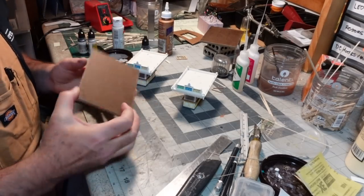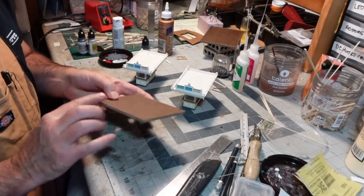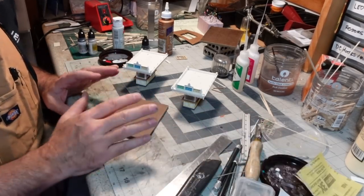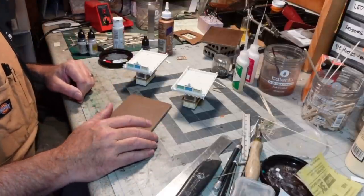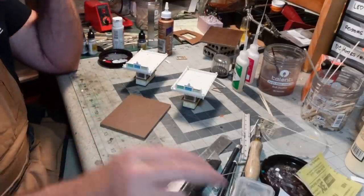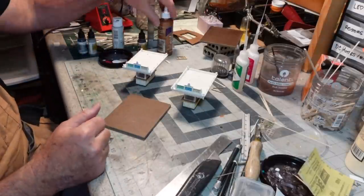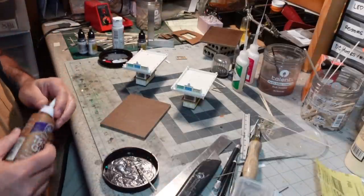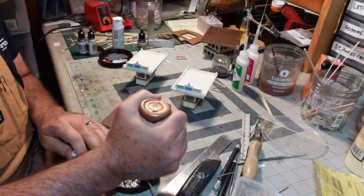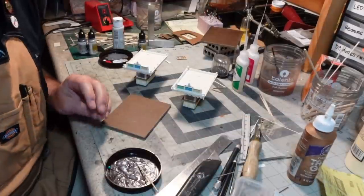And the bases are nothing fancy. This is just some quarter inch thick MDF that I cut and sanded the edges and chamfered the edges a little bit. I'm just going to leave it raw like this. I'm not going to paint it or do any kind of detailing on it, and that's mainly because I'm not sure exactly what I want to do there. I want to go back perhaps in the future and do a little more detailing to the base, maybe. Like I said, I haven't really decided, and I'm running out of the time I have to finish this project this week.